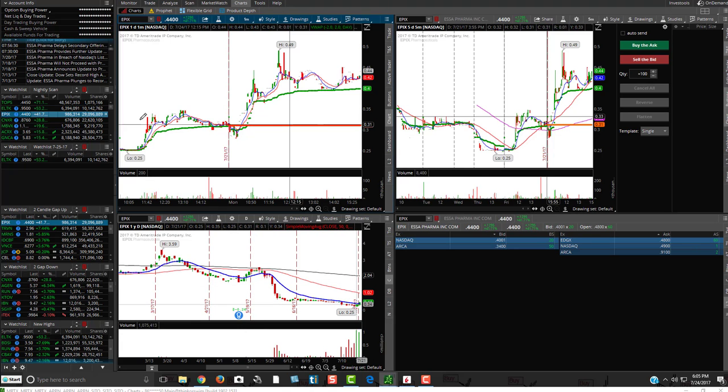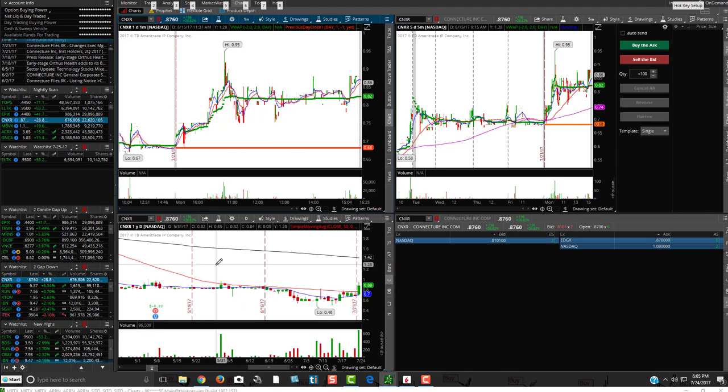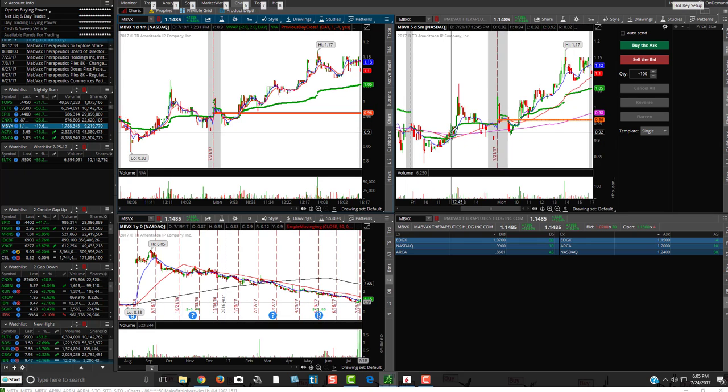I don't love it. It's a little choppy. CNXR. Excuse me. Another one that's kind of choppy. Don't really like it. MBVX. This one held its highs.